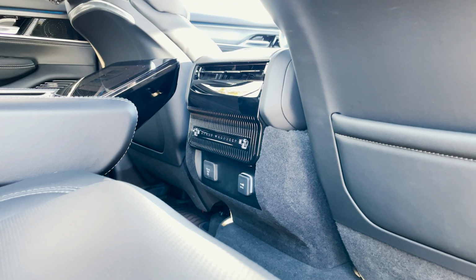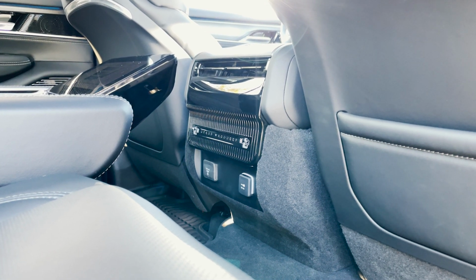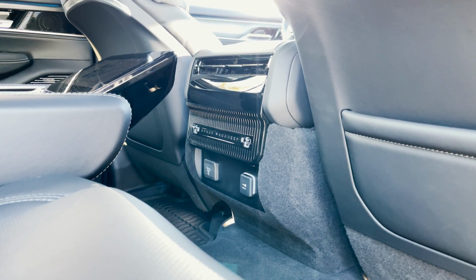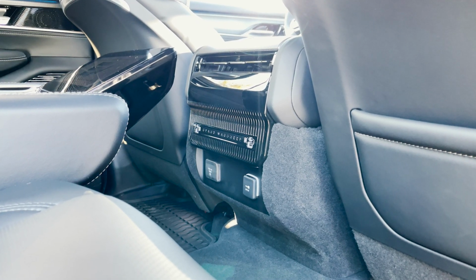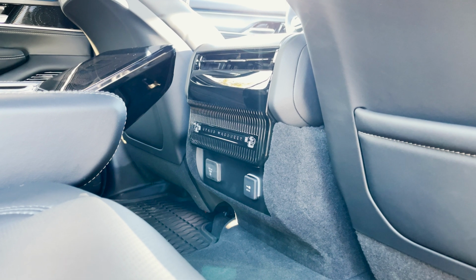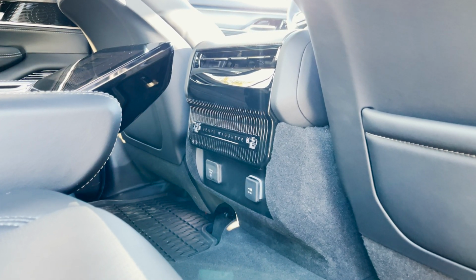For the center console at the rear, you do have your venting, of course, and then you've got a ton of piano black going on again with the Grand Wagoneer written there, and then you have USB ports on either sides, and near the bottom you do have a 12-volt adapter and a 115-volt plug as well.